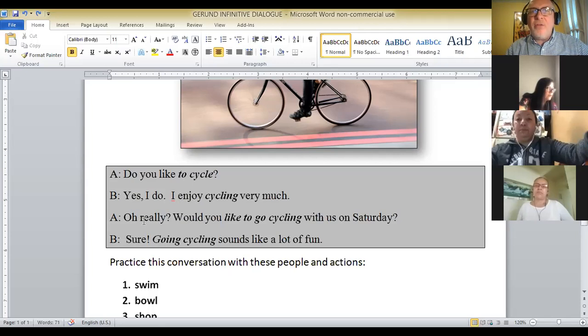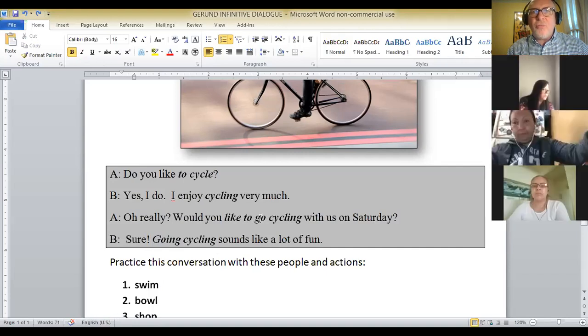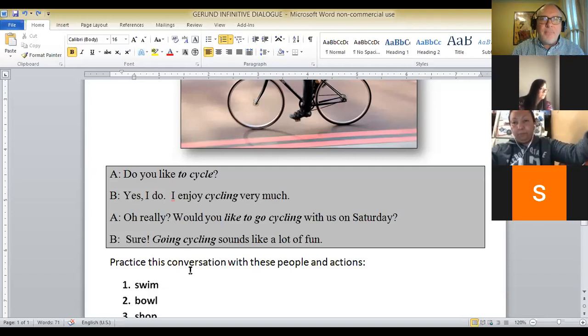And now here's where we're going to use go. Would you like to go cycling with us this Saturday? Sure. Going cycling sounds like a lot of fun. Here we have a gerund subject. Notice with these recreational activities, we often use go plus a gerund, don't we? So go fishing, go camping, go swimming, go dancing, go shopping. Go plus gerund. All right, everybody got the idea?